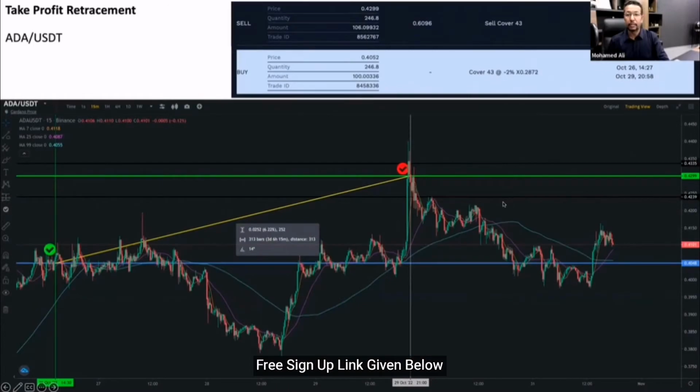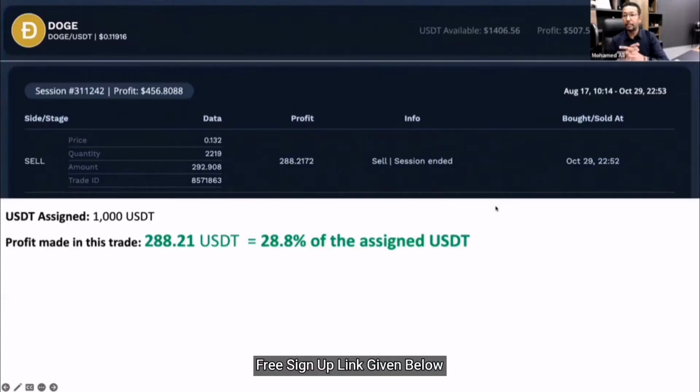Now, the surprise, look at this trade here. This is a trade from someone's account. I don't know who this person is, to be honest. I was just looking at the system and looking at the trade that happened on the 29th, which is the day before yesterday, when this coin Doge specifically decided to just move high in the market. I don't know the reason.